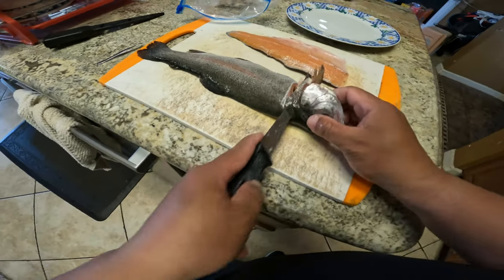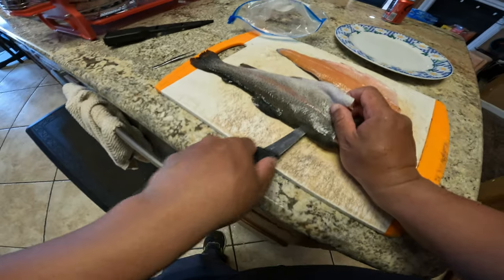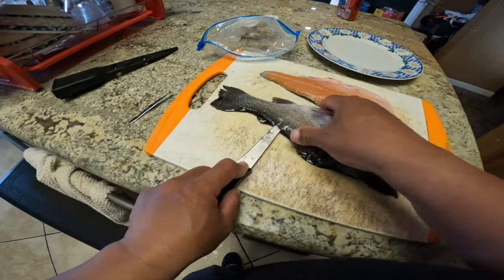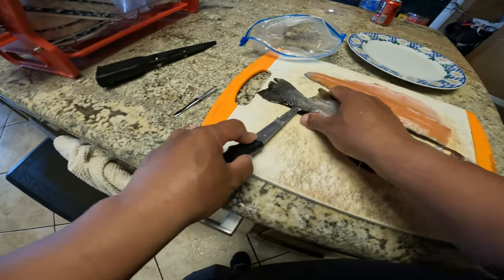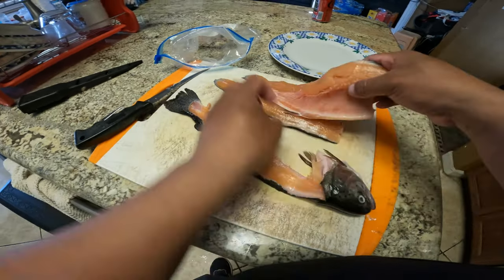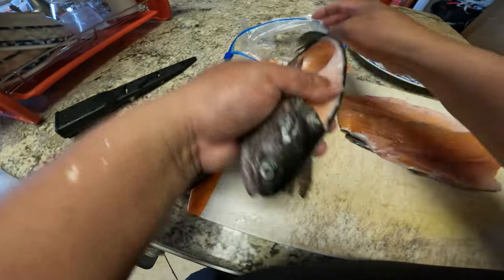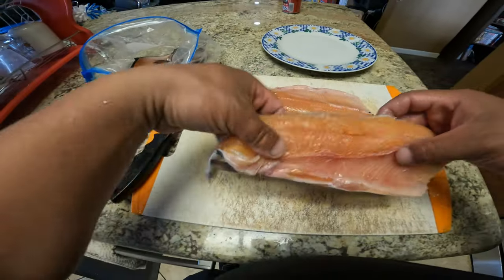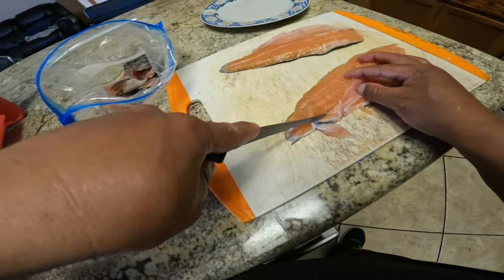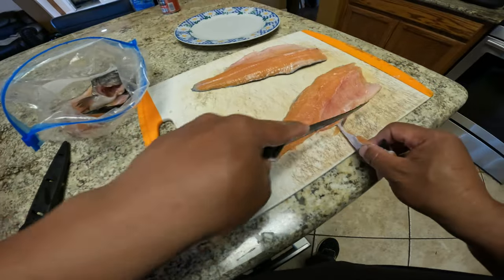So I cut behind the gill plate and slice all the way until I hit the spine, and I turn my fillet knife and cut right through the ribs. Now my girls don't like eating the fish heads, and neither do I. So, yeah, it's a waste, but that's what fillet is all about. And there you have it, two pieces of fillet. Now what's left is basically the rib bones and the pin bones.